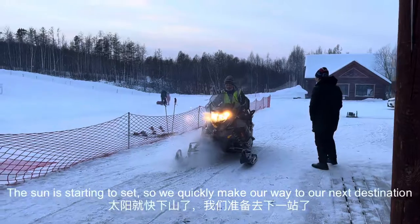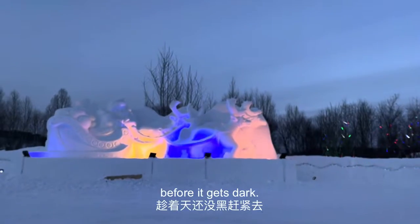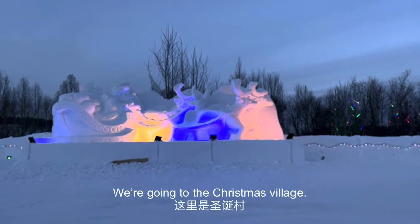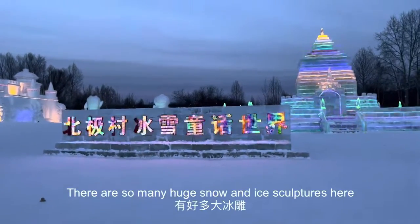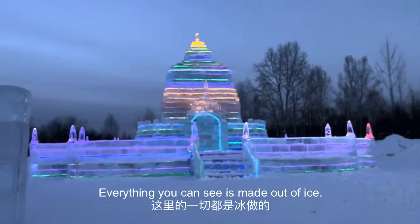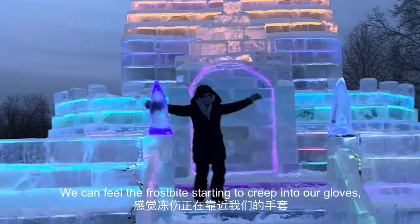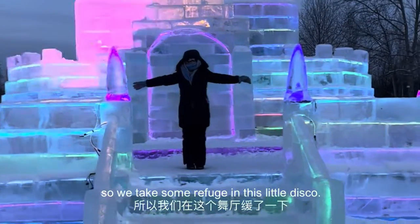The sun is starting to set, so we quickly make our way to our next destination before it gets dark. We're going to the Christmas village. There are so many huge snow and ice sculptures here. Everything you can see is made out of ice. We can feel the frostbite starting to creep into our gloves, so we take some refuge in this little disco.